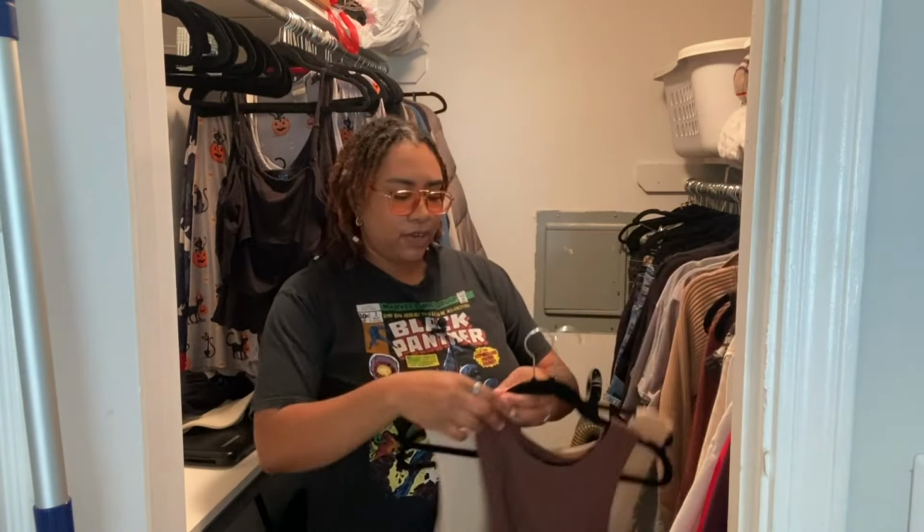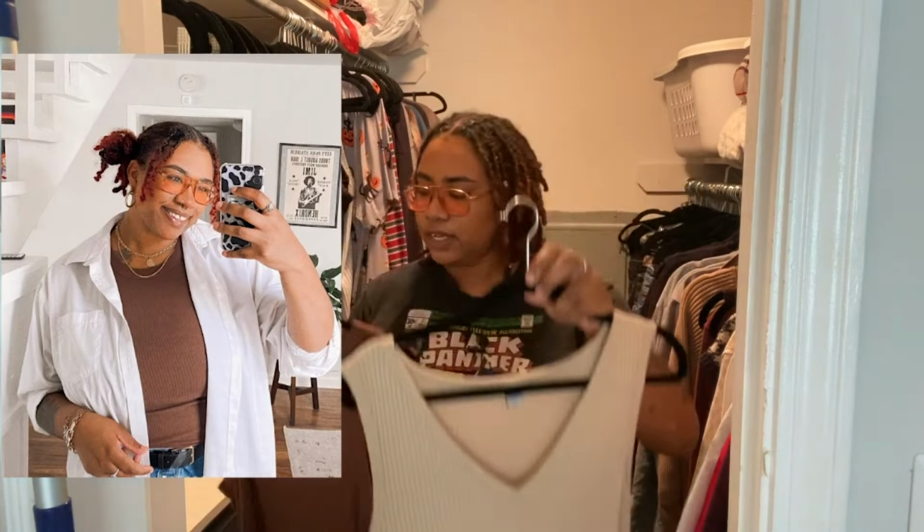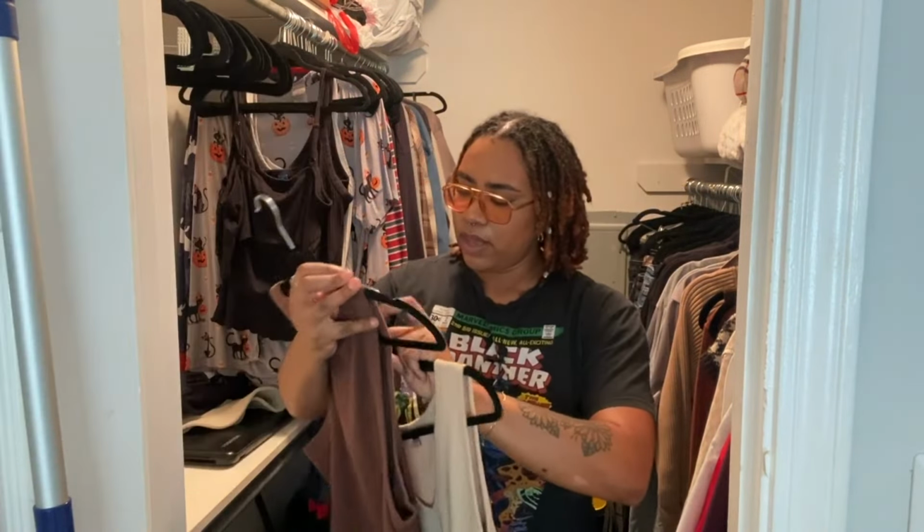Next, I have a couple of tank tops. I have one in a chocolate brown color that I like, and then one in a tan color. I think these are both from Old Navy. I really do like buying from Old Navy because they always have sales and they are super size inclusive.